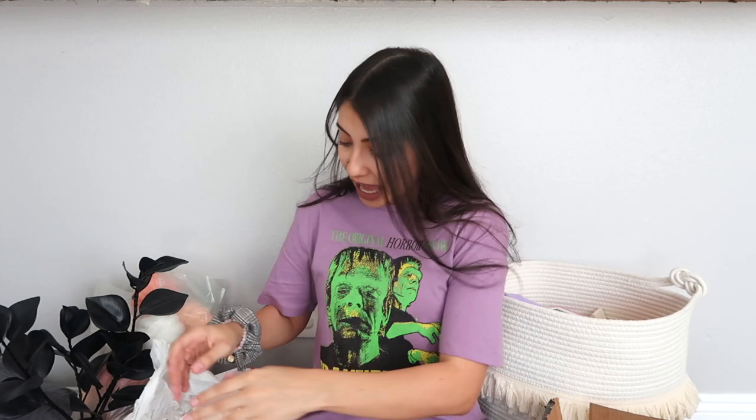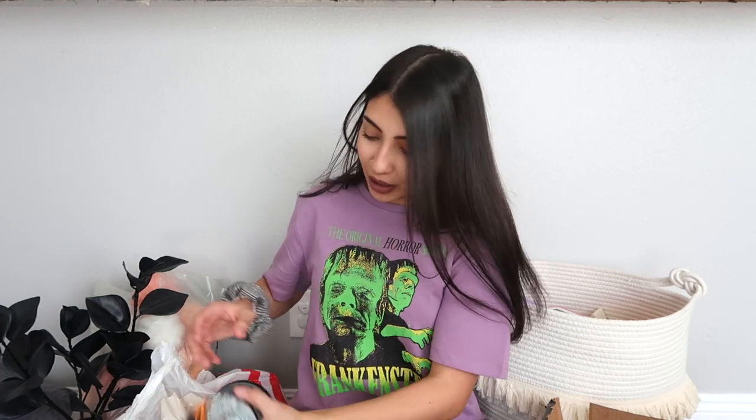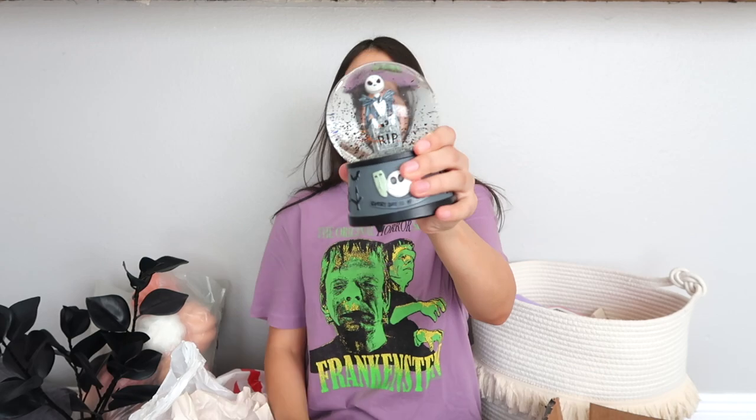Next thing that I grabbed, and this is hands down my favorite thing. If you know me, you know The Nightmare Before Christmas is my favorite movie. Absolutely love that movie. So when I saw this at Target, I grabbed it so fast. It was the only one on the shelf. Layla actually pointed it out and showed it to me, and I just grabbed it, threw it in the cart, and I said, yes, I need that.